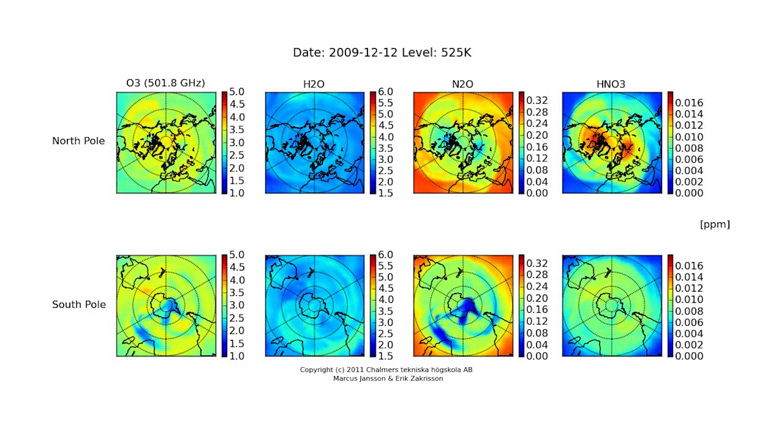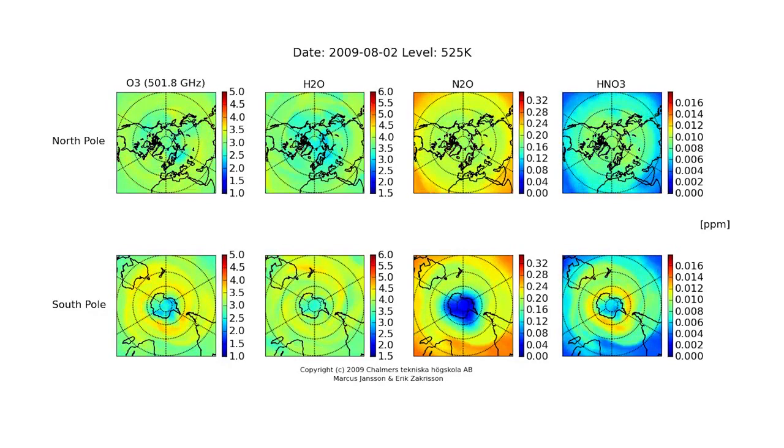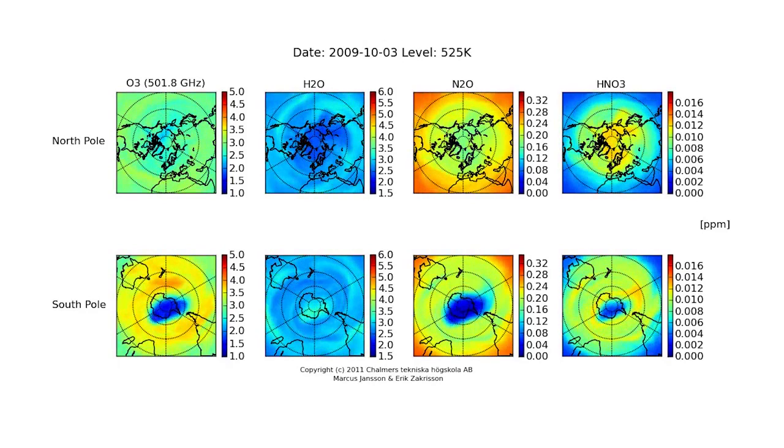The dark colours move inward as time progresses, and by the end of September, nearly all the ozone within the vortex at this altitude is gone. The situation persists until the beginning of December, when the returning sun has managed to heat the polar vortex sufficiently that the vortex breaks up and the ozone-rich air floods back into the polar regions.